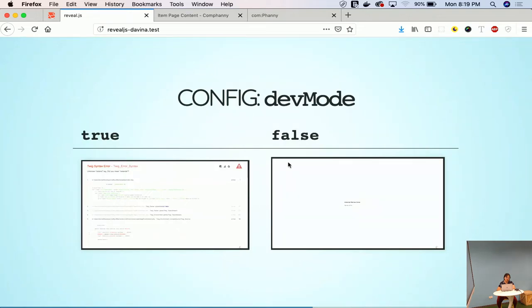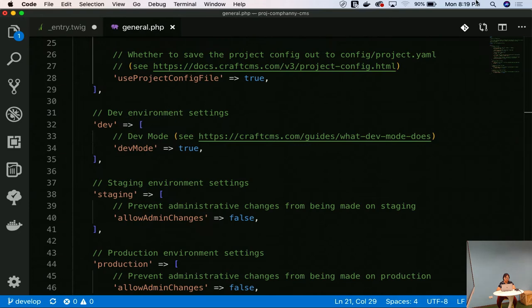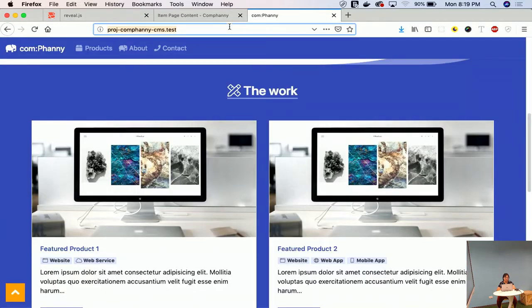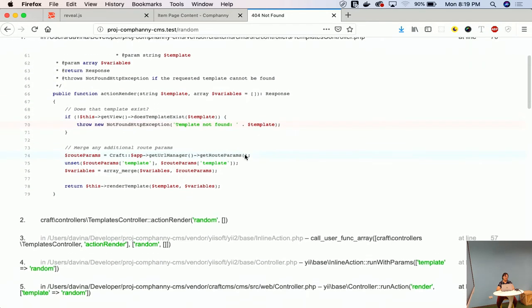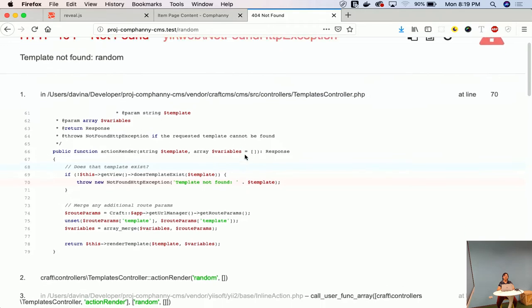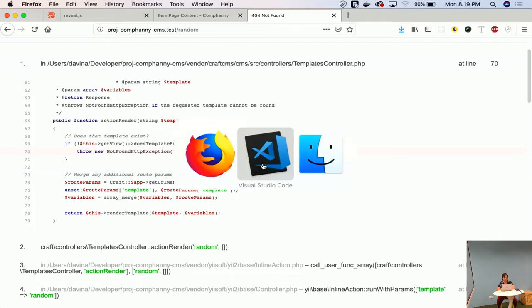Demoing the dev mode, if I go to Studio, right now my dev mode is set to true. Let's say I demo a 404 page, if I go to a random page that doesn't exist, let's say random, it will show me a lot of debugging, a lot of error messages, which is essential for debugging. But obviously, as developers, we know that this could be a potential security risk because it could show a lot of information that once it goes to production, we don't want people to see. And then Craft CMS makes it very simple.